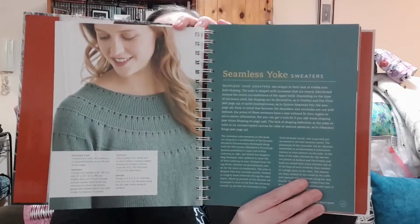Okay, so we've got the seamless yoke. The sizes go from 26 inch or 66 centimetre chest through to, all right, here we go. It divides it into child and then women's and men's, but it's both adult sizes. So it goes from 26 inch up to 54 inch, which is okay. I mean, it could be a bit bigger, but it'll do for me anyway, I guess. Still a decent range, I think.